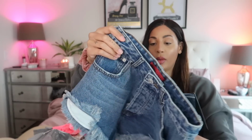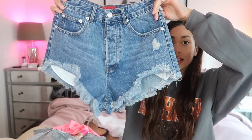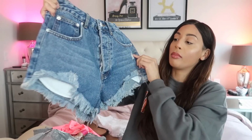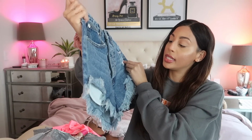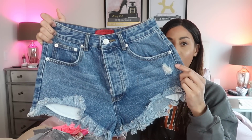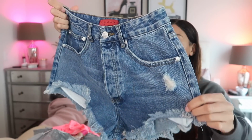I just love a good denim short. Like living in LA, like it's short season basically all year round. So it's always crucial to have these. I like how it's cut. It's like kind of hiked at an angle. So it really is gonna make my legs pop a lot more. This is definitely coming with me on my little getaway. And I like the wash of this denim. I definitely say is a perfect medium wash.